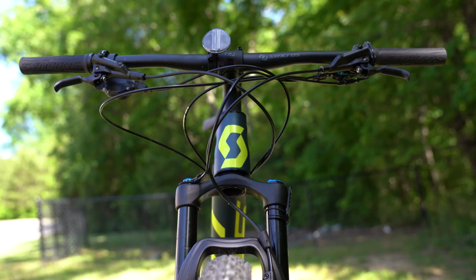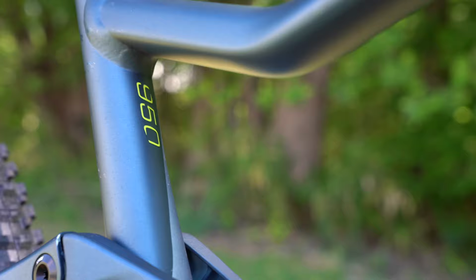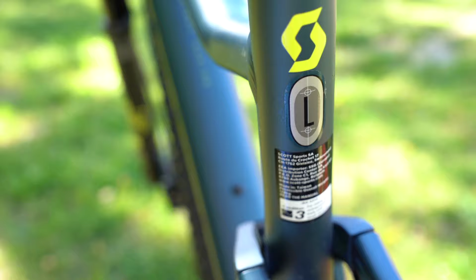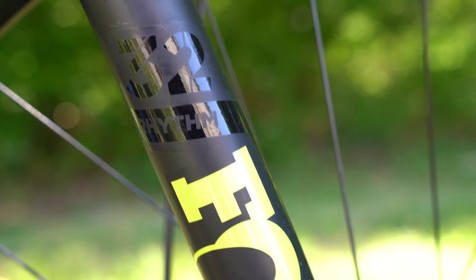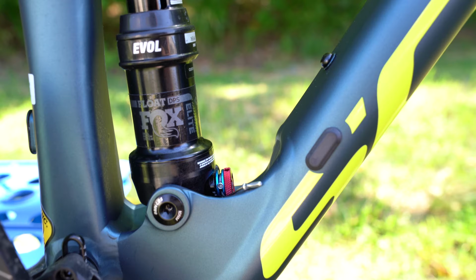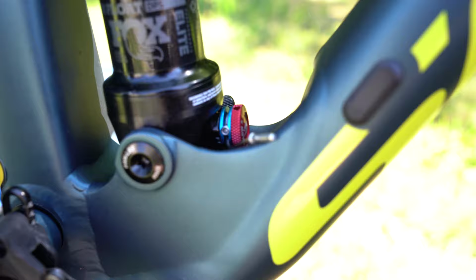So hey guys, today we've got the Scott Spark 950. It's a nice bike. I'm 5'10", 31 inch inseam, so I was riding the large. It felt really good. Up front, you've got the Fox 32 Rhythm, really nicely done. I think this is 120 millimeters of travel on the front end, and in the rear you've got the Fox Float Elite, also 120 millimeters of travel.